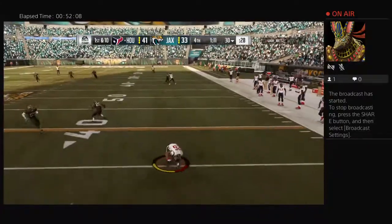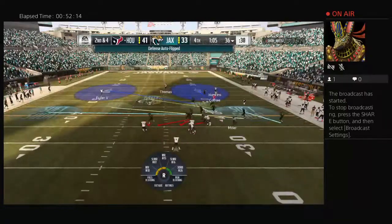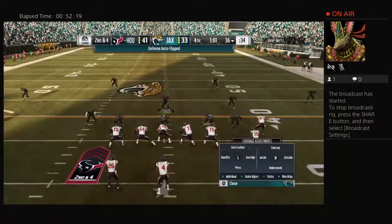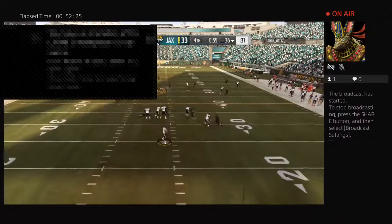Quick move by Miller. To the right side, complete to Miller. And able to break one tackle, but then quickly brought down. But a nice little gain. 6 yards on the pickup, and that'll bring up 2nd down. Cool under pressure right there, escaping the pocket and finding what I think was not his primary target.